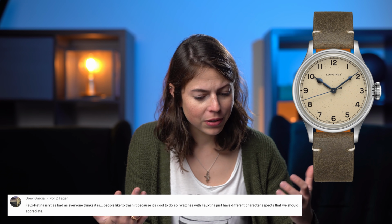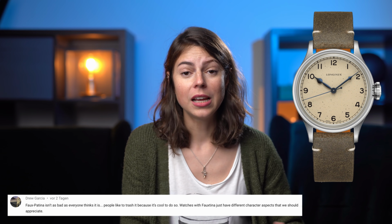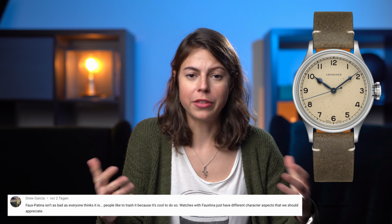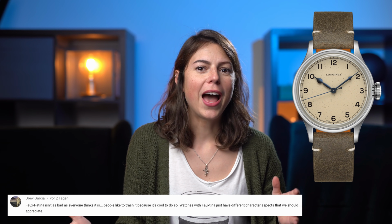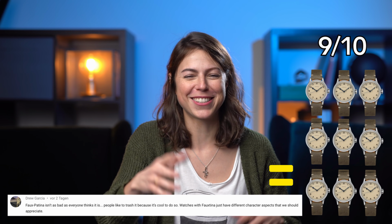And I think the same goes for the full patina on watches. Because if I wanted something that would look old, I would just get something that is old and save the money and go for a vintage piece with an authentic patina. So I rate this hot take with a 9 out of 10 Longines military watches.